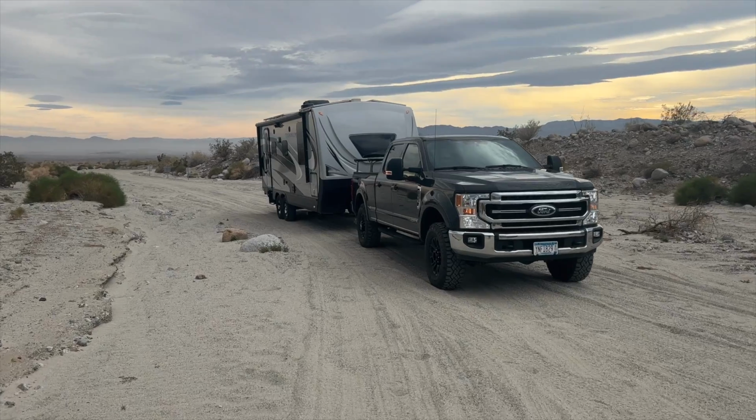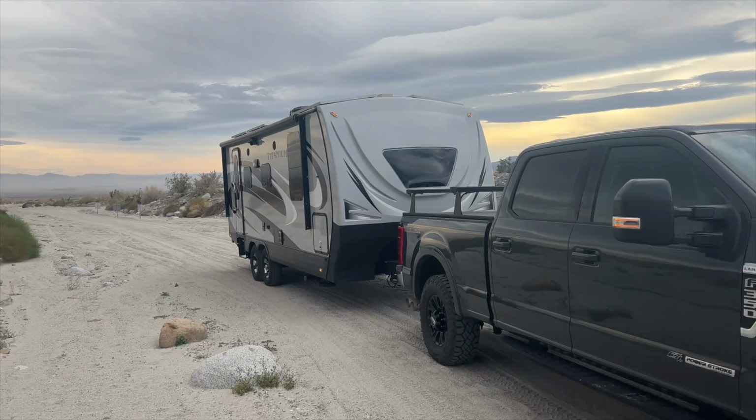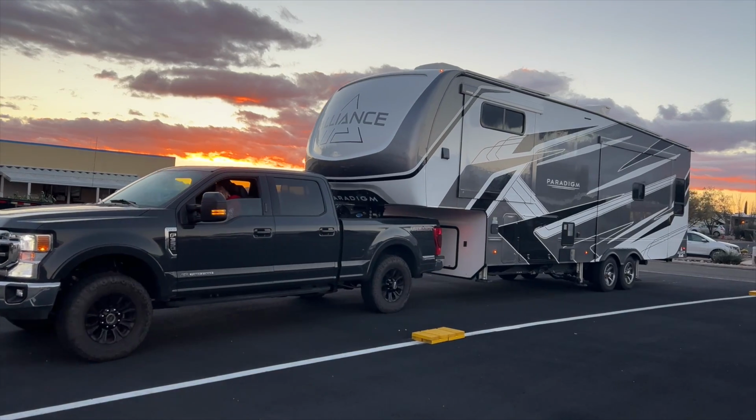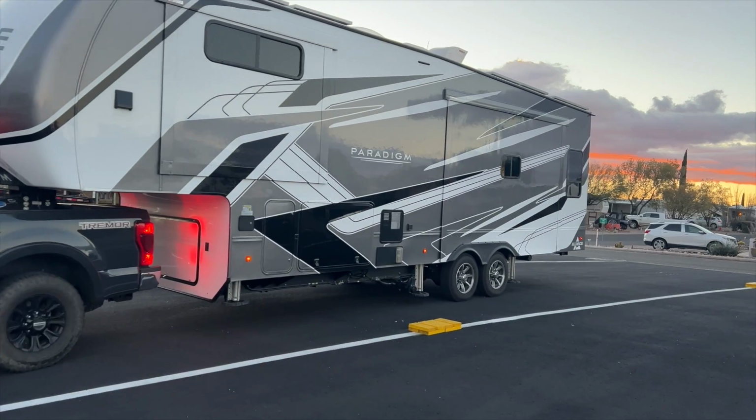Did we go too big? After 5 years of living in an RV, we wanted to upsize and get some more space compared to the 26-foot travel trailer that we were currently in. So we ended up getting this Alliance Paradigm 33-foot fifth wheel, which is relatively short compared to the fifth wheels that are 10 to 12 feet longer.